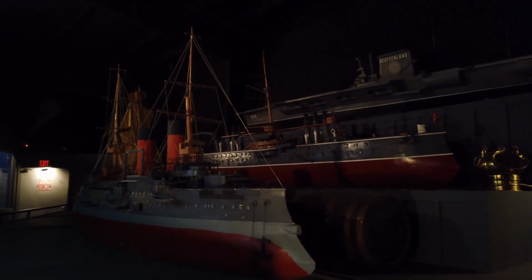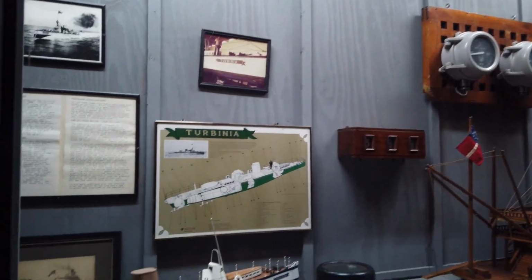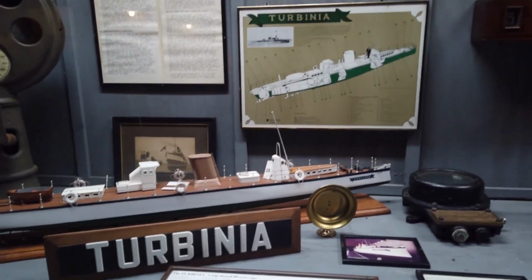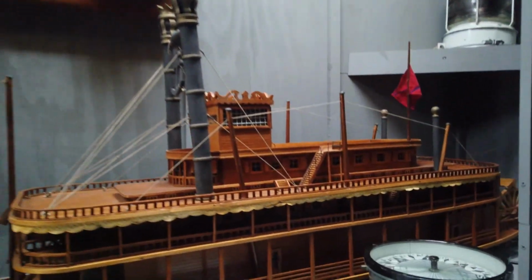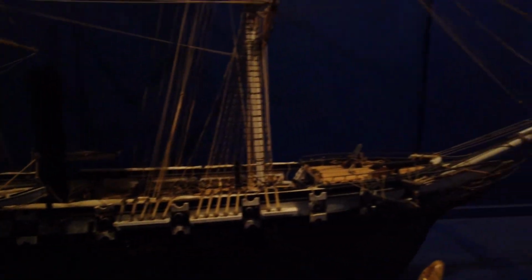Here we have more ships. And then finally we're going to hit an end up here. The Turbinia. A trip aboard 80 years ago of the Turbinia. Looks like a beautiful ship. And this is a steamer, one of the old paddle boats. Oh, that's a big old musket or deck gun from the boat. That thing's got a bore the size of my wrist almost. Okay, then time to head back down.